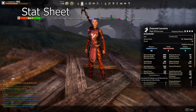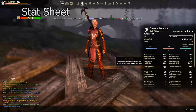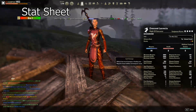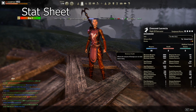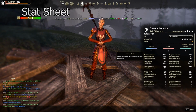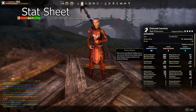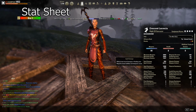Okay, these are the stats, totally unbuffed. And remember that your spell damage will get increased by a lot if you are using the back bar, and infuse gives more than 600 damage, and you can buff it up another 20% as well. So just remember that. The health is pretty decent because you're using tri-stat glyphs a lot, and Magicka is a bit low. That's the downside. But your spell damage will be a lot higher, close to 2.8k if totally buffed up.